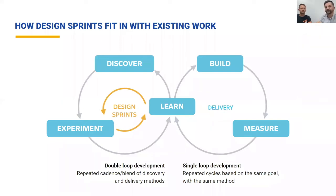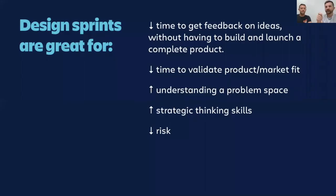Now, I thought I better clarify what design sprints are great for and not great for. There are some fairly spicy opinions about this. I'm happy to take all that on. I've got a lot of opinions myself. I should say too, I've been in a lot of design sprints myself. I've led and facilitated a lot. I've been in a lot of others that have said they're design sprints.